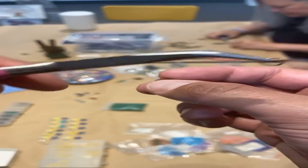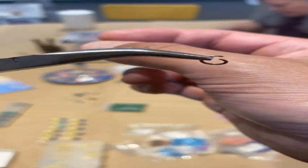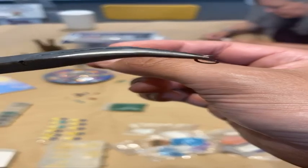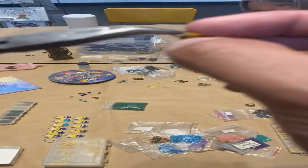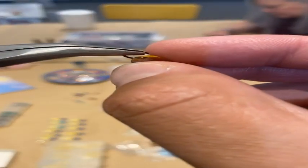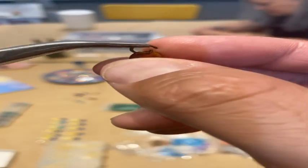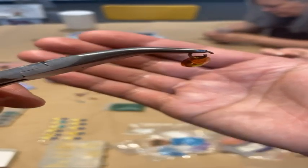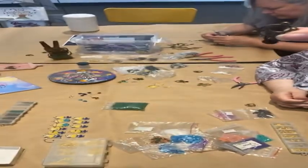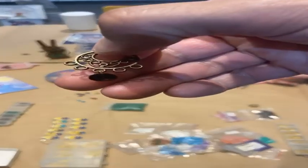So you can see I have the equipment, the tool, and now I have the little hoop, and I bent it open, and now I'm gonna put this piece onto here. And it goes on just like that. So this is what I got. Cool, it looks really good. And then Kate has, you can see, finished and put it on already.